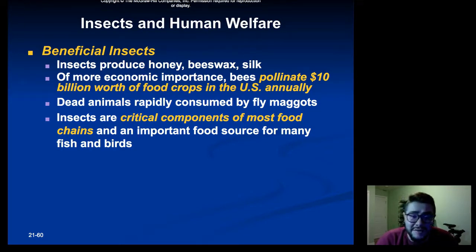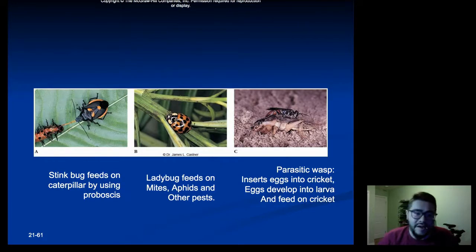Fly maggots generally consume dead organisms, returning nutrients back to an ecosystem. And they're very, very critical parts of food chains. Many bigger animals like fishes and amphibians and birds all rely on insects as their main food source. Here's some examples. Here's a stink bug feeding on a caterpillar. Caterpillars can be pests, so a stink bug is beneficial. Ladybugs feed on aphids, which are generally pests too. And then here's a parasitic wasp eating crickets.